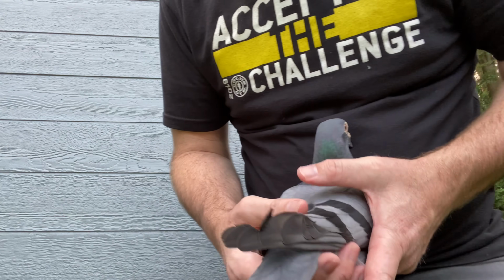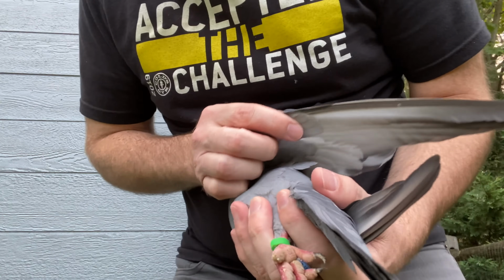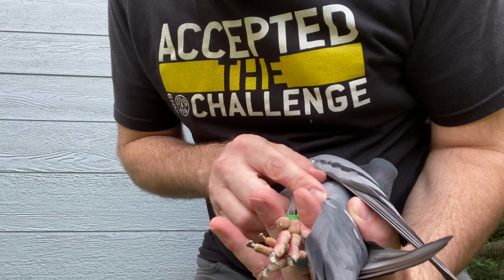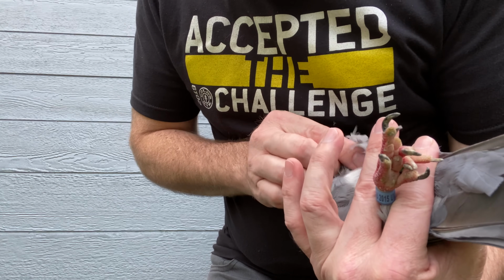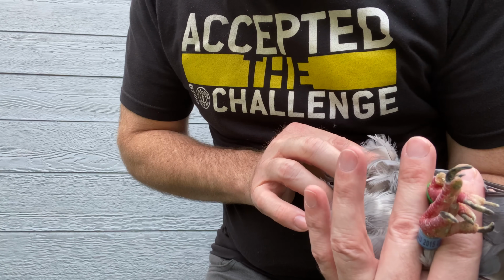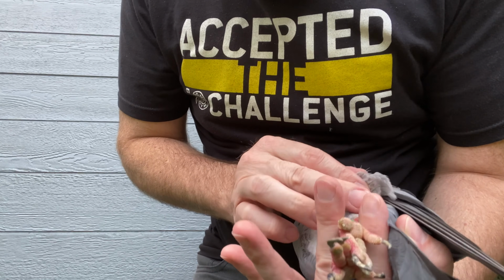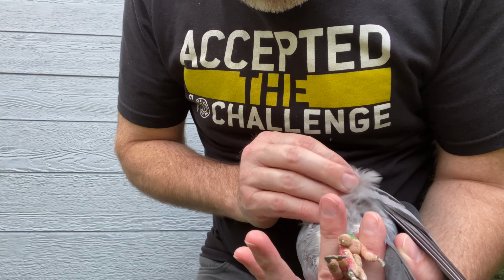Bought some permethrin powder to put around all the perches and nest boxes. So if there is something bugging them, I should be able to deter it. Man, I'm just not seeing anything.